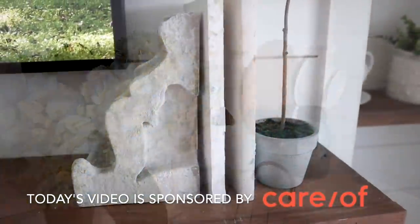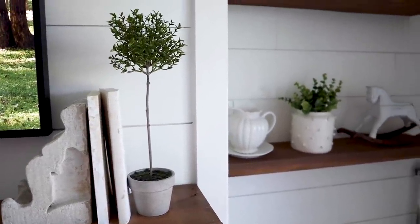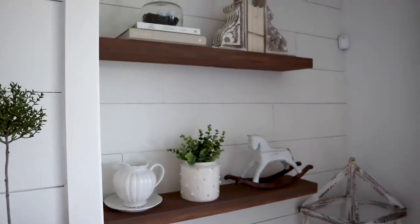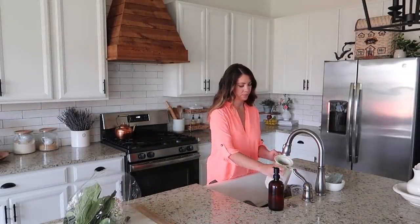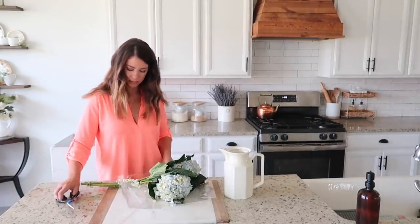Today I am decorating my kitchen and living room with some new cottage style decor. I have been having so much fun slowly transitioning my style from modern farmhouse into a more cottagey feel by incorporating thrifted and found antique items.